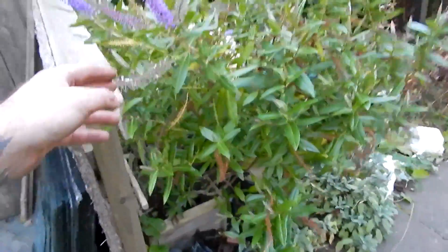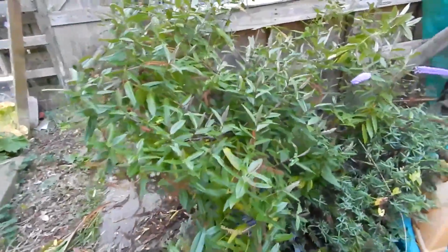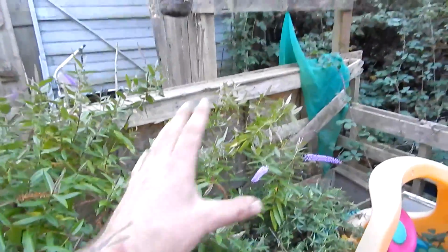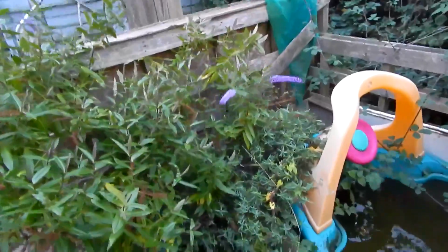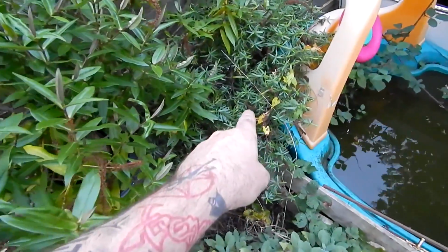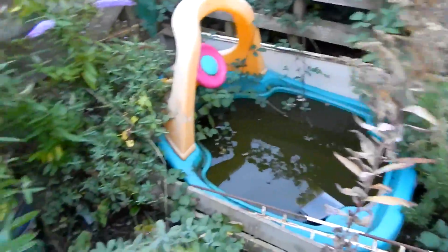This hebe, I need to cut it back. It's coming over the path, but it's picked up canny there. Hopefully it'll just trail along there. Well, that's the way I want it to go anyway. There's another little hebe down there as well, and for this pond, be a nice little area.